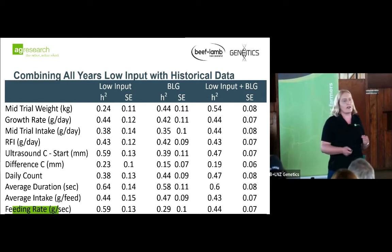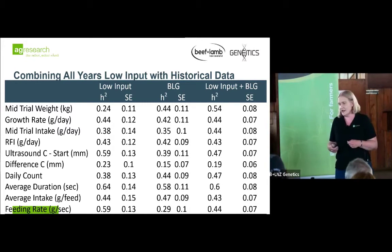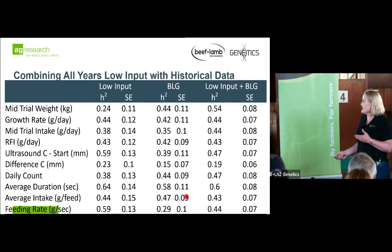But the really cool thing about the low input progeny test for me, and again, as everybody has been saying, I commend everybody who has been involved in it, because what this feed intake part of the program has enabled us to do. I said that we had the trait data from the first 1,000 animals. We recently, as Suzanne mentioned, have done 3 publications. That was part of one of those publications. So this was the BLG progeny test data set here. I had a heritability estimate there of 0.42 for this residual feed intake or feed efficiency trait.